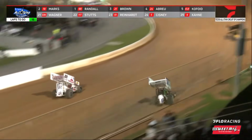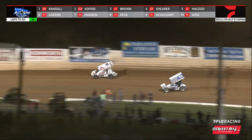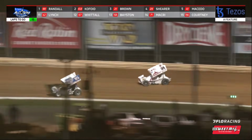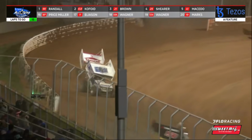Brian Brown, however, is looking to go back inside. Oh, things got close up the line. Brown going to slide back up the racetrack. Kofoid through the rough stuff, and oh, Brownie nearly taps the wall. They're side by side down the backstretch. This is exactly what Chase Randall wants out front. Wants him racing hard for the 2nd spot so he can run away and hide this time by.